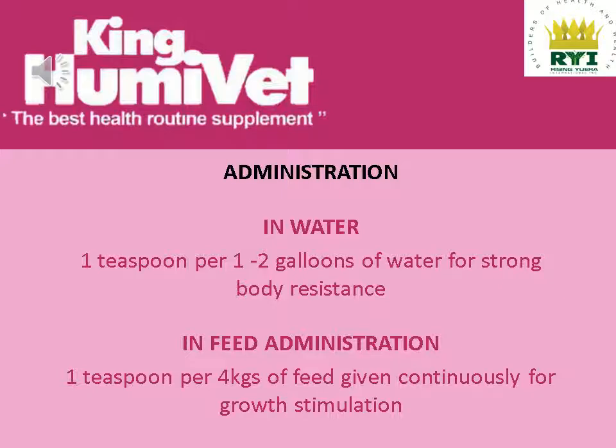How to use Kinghumivet? One teaspoon of Kinghumivet is mixed with 1 to 2 gallons of water, and let it be taken by the animals every day, every time. For feeds, 1 teaspoon of Kinghumivet is mixed with 4 kilograms of feeds. This is very great for the growth promotion of your animals. By the way, you can mix this administration. What I mean is that if you mix Kinghumivet in water, you can pour it onto the food of your animal. You can do that.